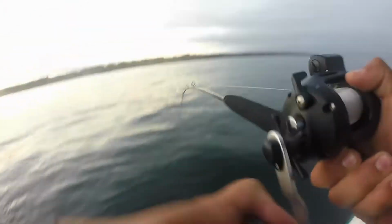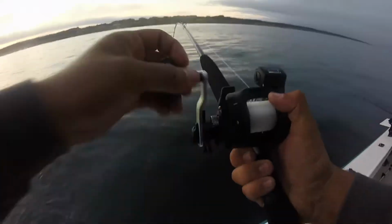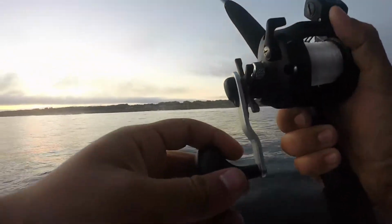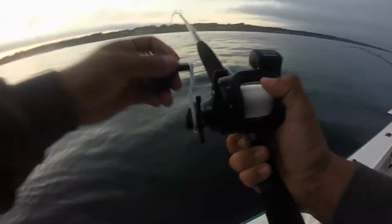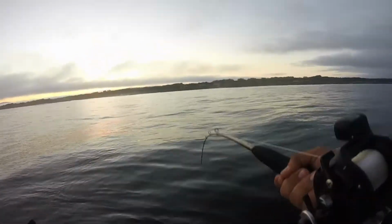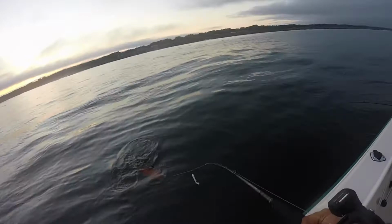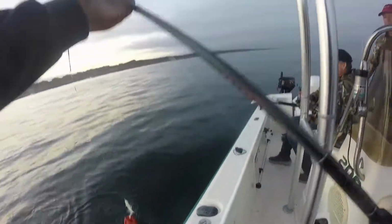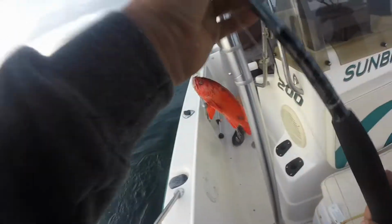Second drop, as soon as we got here. Got off, hit the bottom, I bounced it once and I felt it get it. Hello, sir. Oh! Big red. One flop in, there you go, just like that.